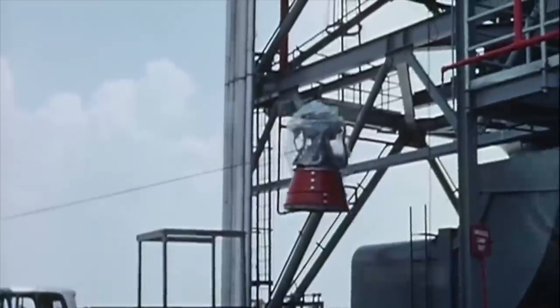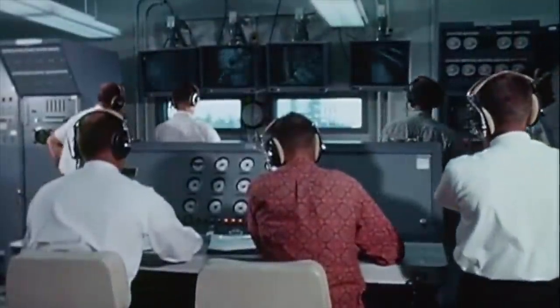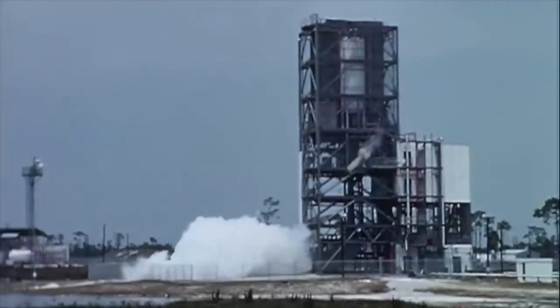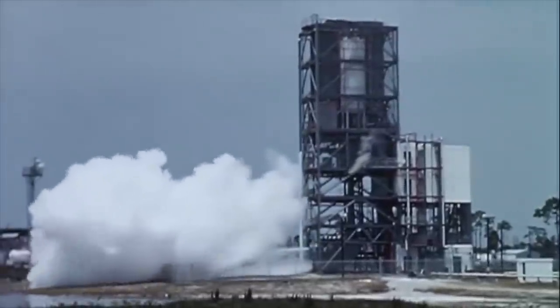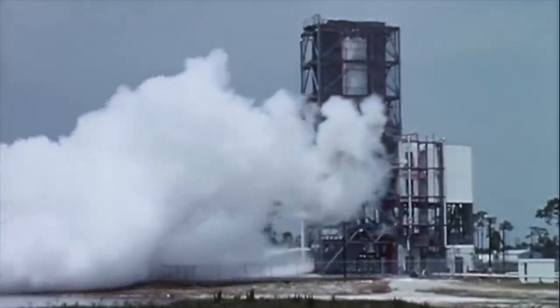Arriving at one of the vertical test stands, the RL-10 is installed and made ready for test firing. 20, 3, 2, is good. Shell is good. 0. On completion of this test firing, the engine will be returned to the manufacturing area for complete disassembly, inspection, and reassembly.